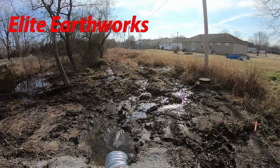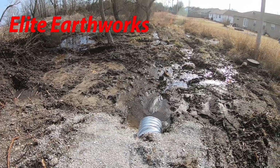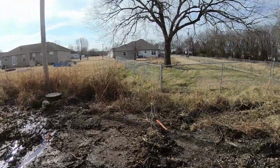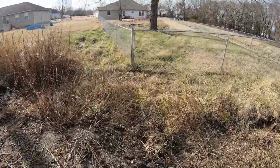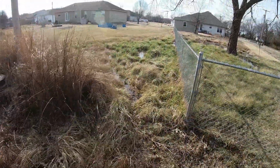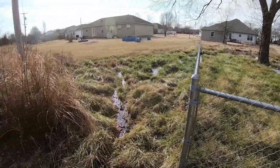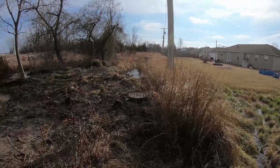I got a call about a little water issue, but as you can tell, there's a pipe here. It's kind of draining. I'd actually talked to this lady last year in this house, and let's see if we can walk over here. All of this right here is standing in water, and her entire backyard is standing in water. And now 3 houses down, there's water standing, and then all this.